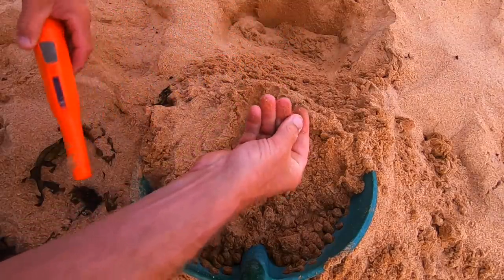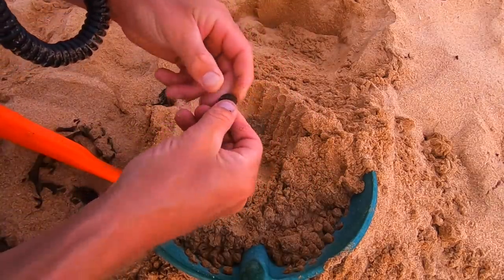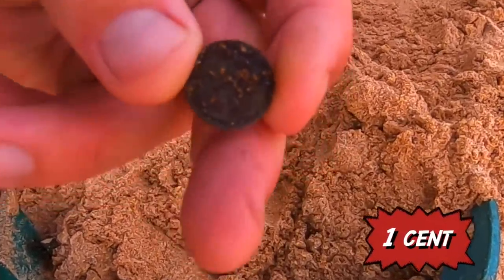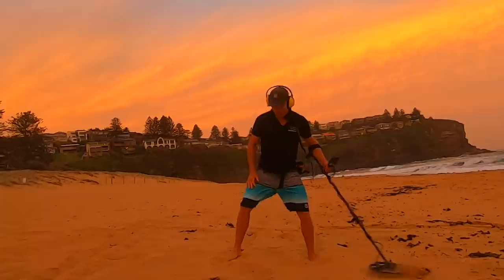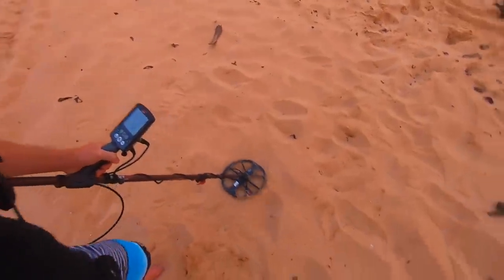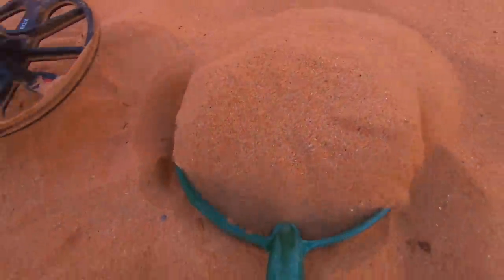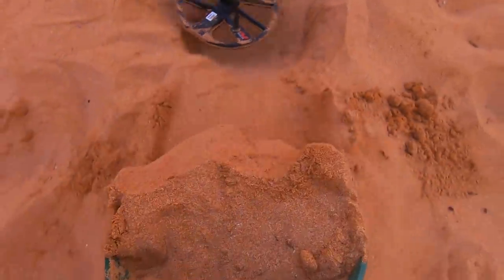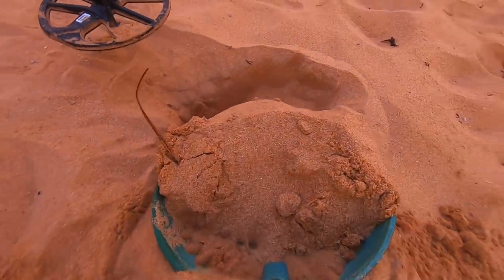Well, okay, what is that? Maybe a 1 cent piece, bringing up at 25. We're coming into some old coins here. We could actually get some pushed up old gold possibly. Target. She's deeper. She's in the scoop.